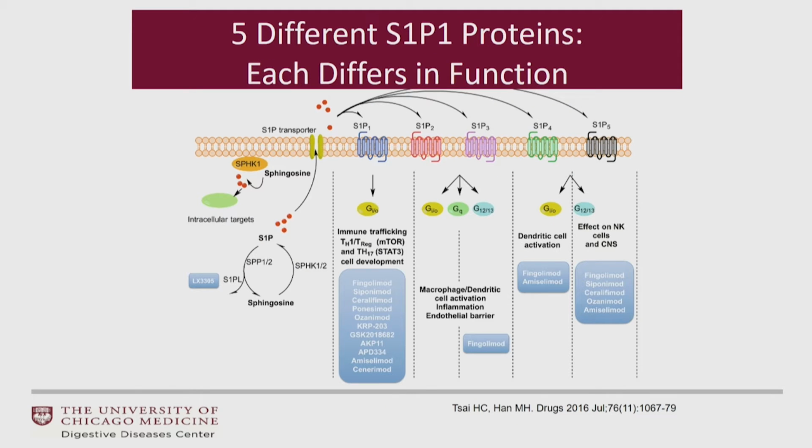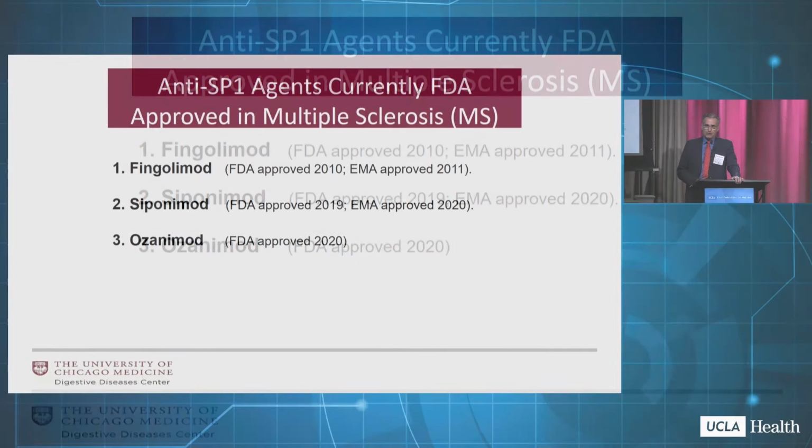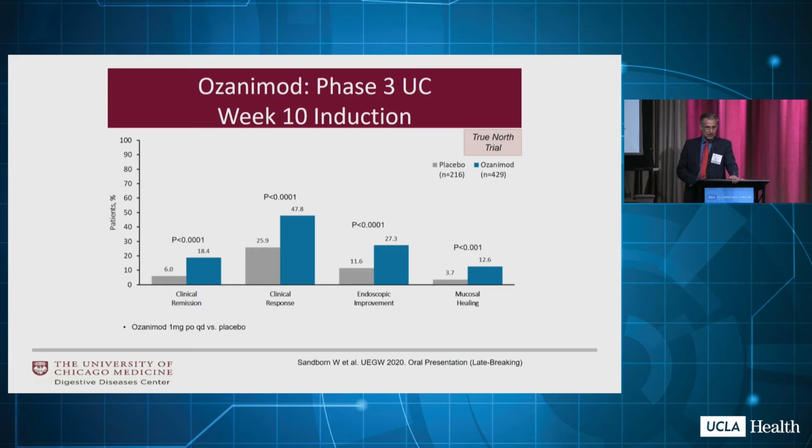There are 5 different S1P receptors. They have different mechanisms, and there are ones that are coming to the market. Competitors may be different in which ones they affect. They've been on the market for multiple years, since 2010 for MS, and Ozanimod was approved for ulcerative colitis in 2021. Again, being consistent, I keep the gray as placebo, the blue is the drug. You can see remission, response, endoscopic improvement, and mucosal healing all clearly beat placebo. This is 1 pill a day.